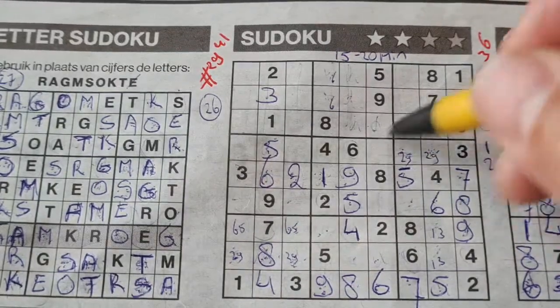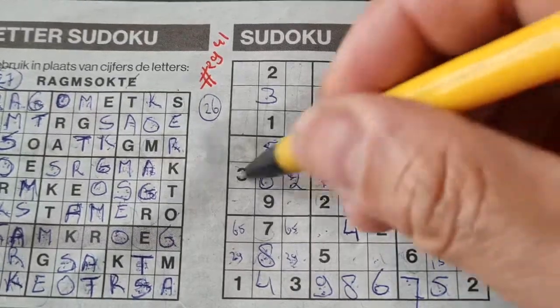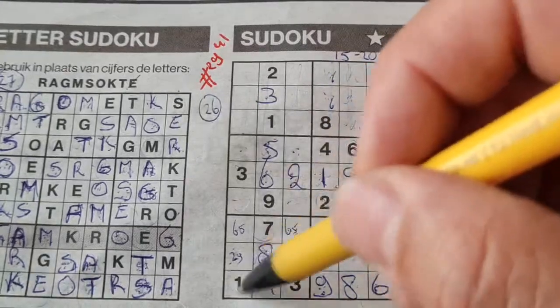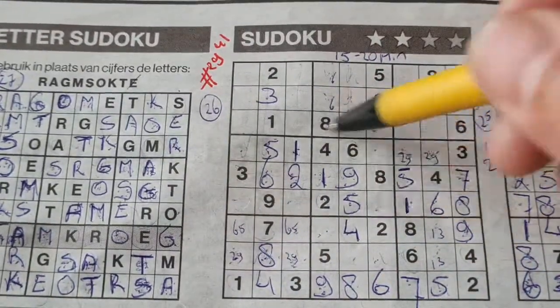1 number left in this big square for the number 1. 1 in this row, 1 in the middle row. So in the row above, the only 2 places for the 1 should be here or there. We see there 1, no 1 there. 1 should be there. 2 numbers left in this big square.